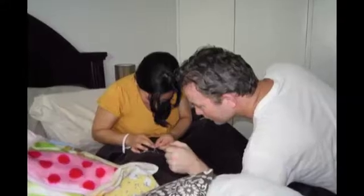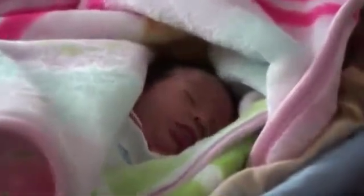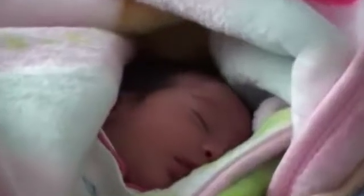The last part we're going to talk about in this segment is arriving home. Just take photos or video of when the baby arrives at the house, showing the baby around the house, and then putting her in bed and she starts sleeping for the first time, or he starts sleeping for the first time, or they start sleeping for the first time.